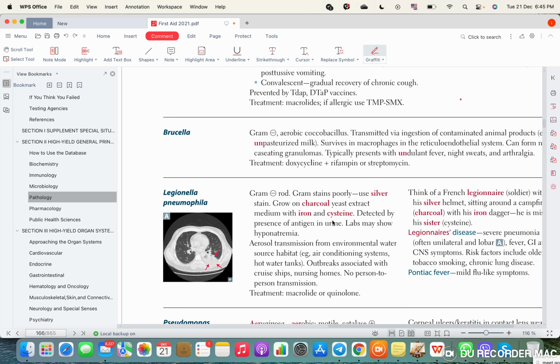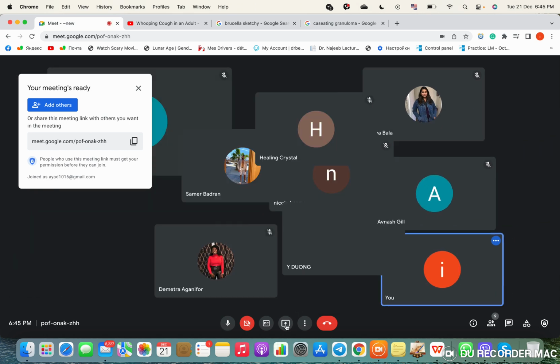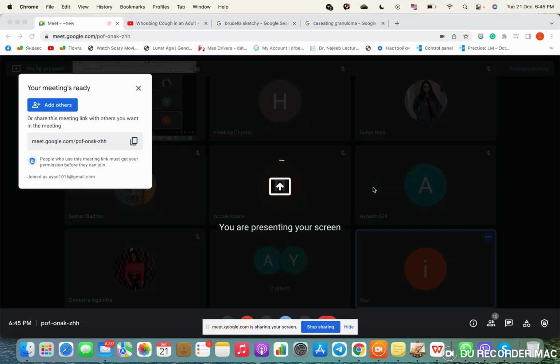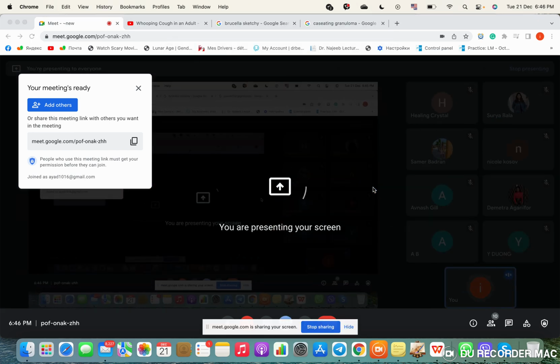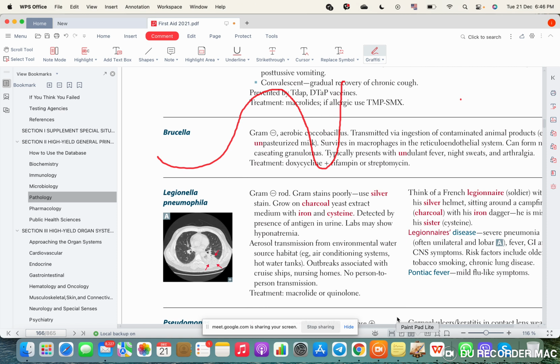One more fact about the brucella, to be faithful with you guys. This is the only question you will get about it. The undulating fever. What does it mean? This fever goes up and down, up and... Oh, screen stuck. Let me check. What about now, guys? Is it working? Excellent. Good. So, this type of fever goes up and down, up and down, up and down.